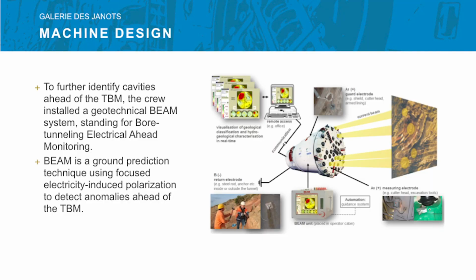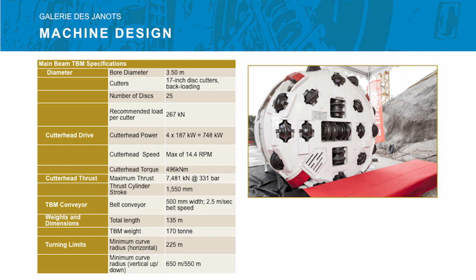And this is what an open type machine allows you to do, because you see the tunnel walls. In this specific tunnel, we had Eiffage, a contractor on the job site, very, very experienced in this industry. And we have been of the same opinion, Eiffage and us, to select an open type main beam machine for this tunnel. So this is the main feature. It's an open type machine, and when you look at the slide on the machine design, it gives you the main data of the machine, the key data, the installed power, all these features.